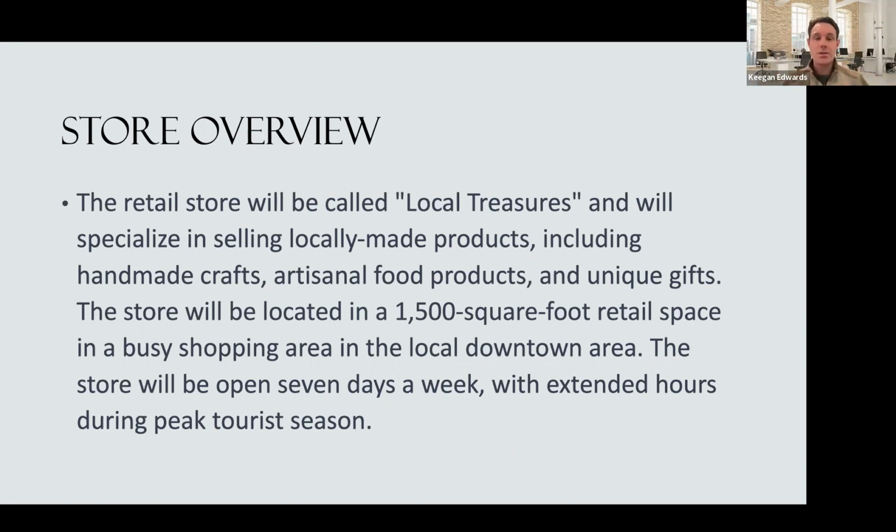That is what goes into the store overview. So in this case, the retail store will be called Local Treasures and will specialize in selling locally made products, including handmade crafts, artisanal food products, and unique gifts. The store will be located in a 1,500 square foot retail space in a busy shopping area in the local downtown area. The store will be open 7 days a week with extended hours during peak tourist season.